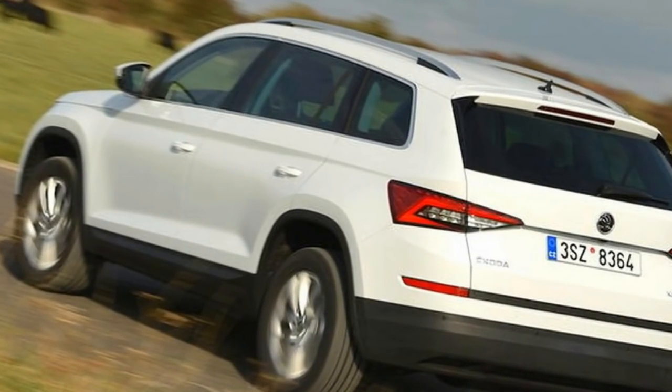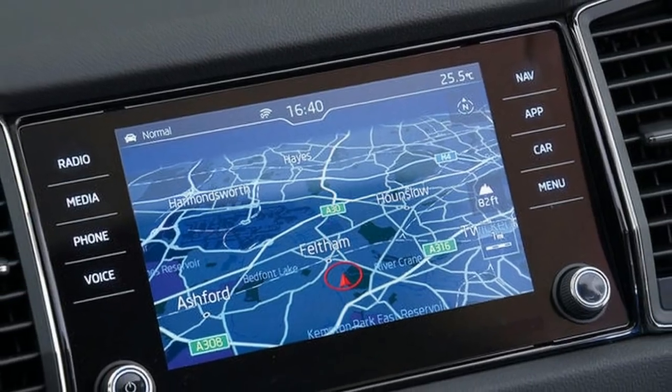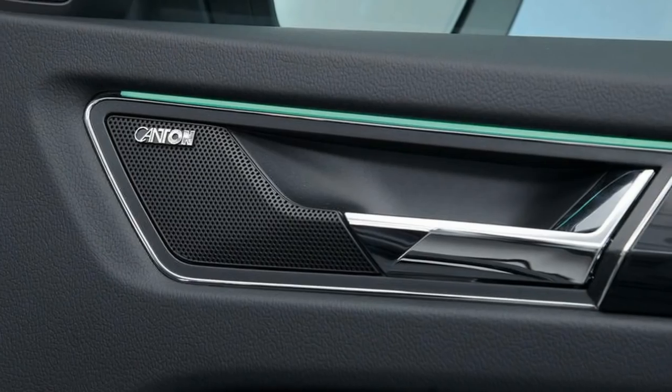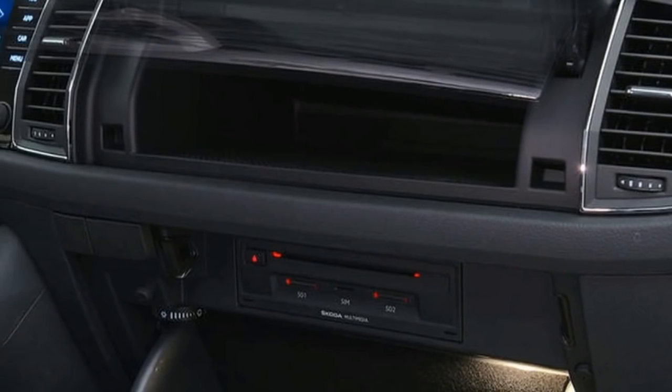Our first taste of the Kodiaq comes in edition trim, 148 bhp 2.0 TDI 4x4 manual, which was fitted with 7 seats as standard. Lower down the range there's a £1,000 option. The Kodiaq certainly makes a good first impression.